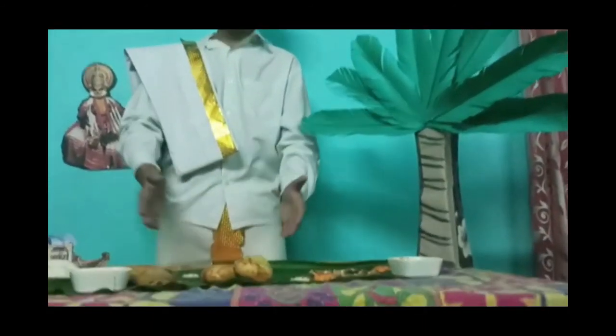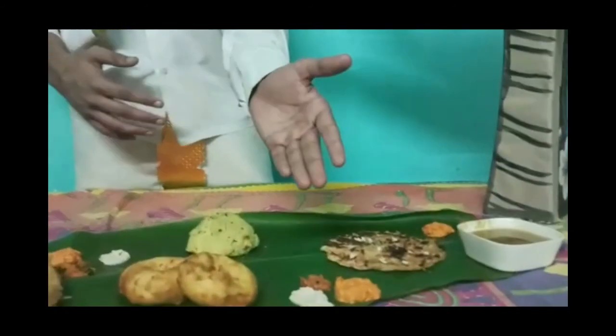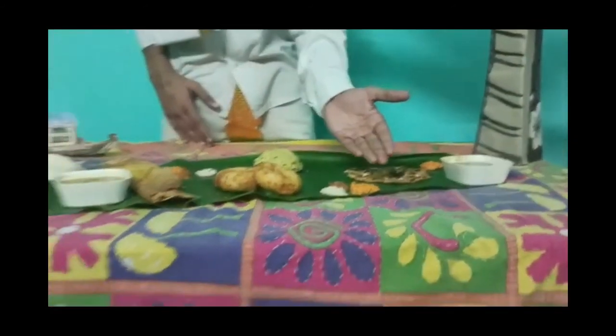Chutney is also served along with every South Indian dish. These are mainly of two types, coconut chutney and tomato chutney. So, as you saw, these are famous cuisines of South India, and we can say that these are the soul of South Indian culture.